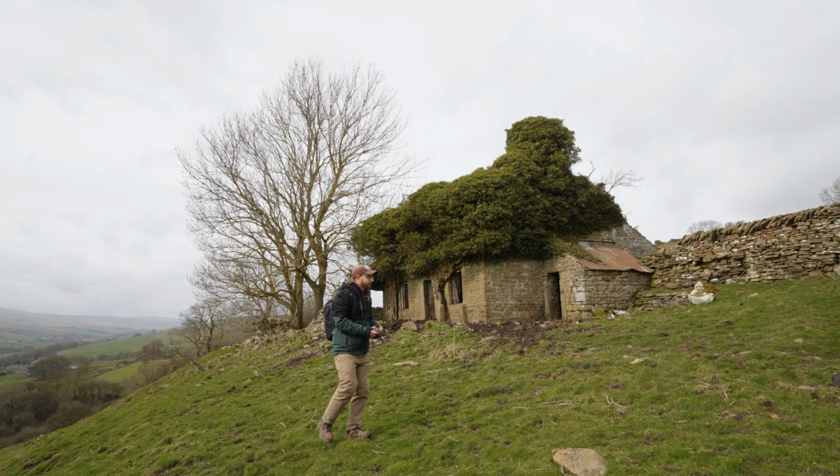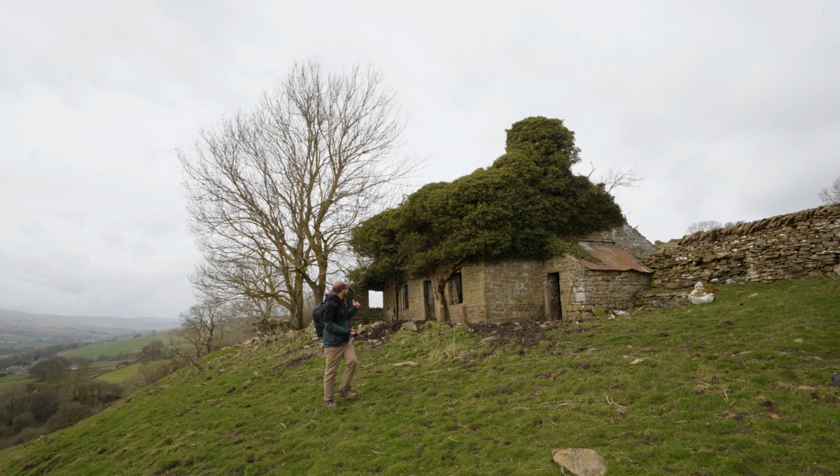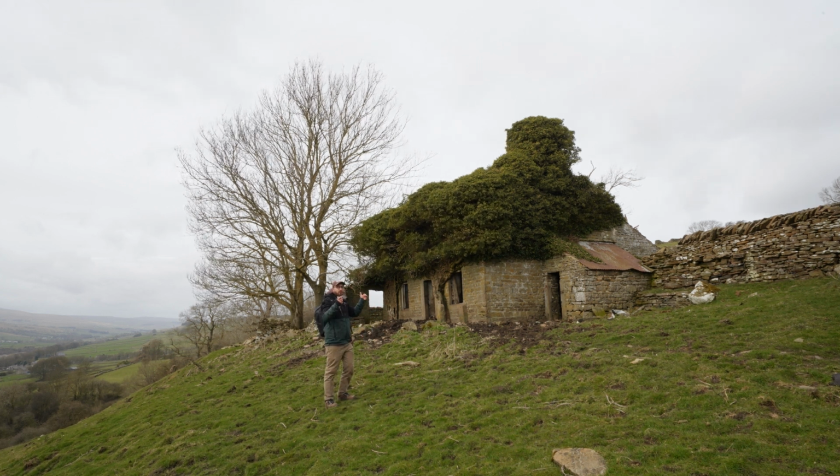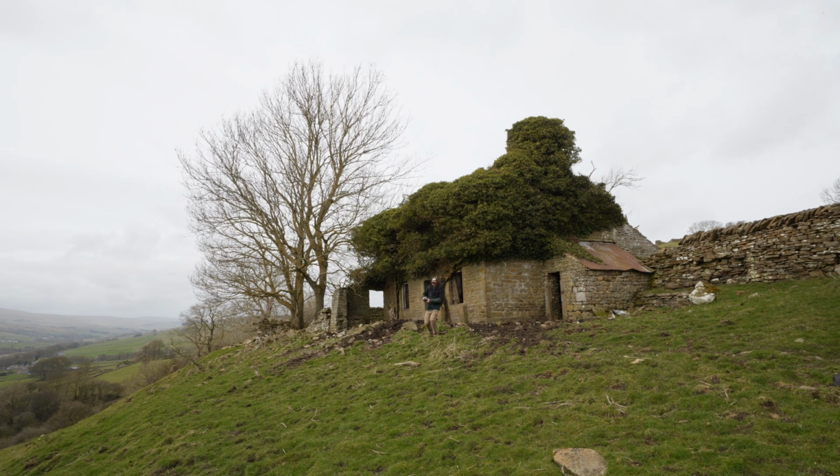Really did not expect to find this here with a crazy tree coming out of the roof, or at least grown over and around the roof anyway. I don't think it's actually coming out the roof. Yeah, it's mad. It absolutely stinks up here as well. I think cows have been using it. Possibly.